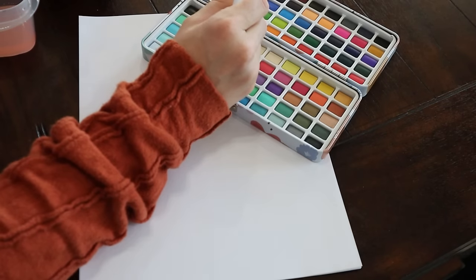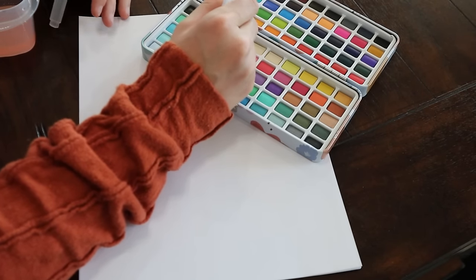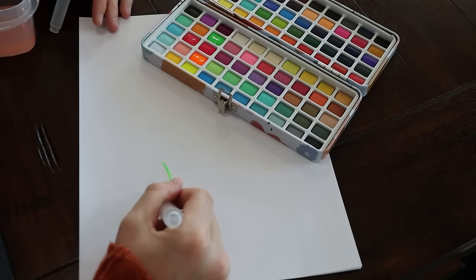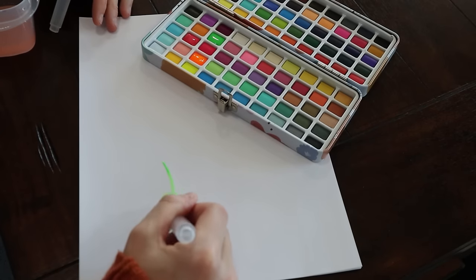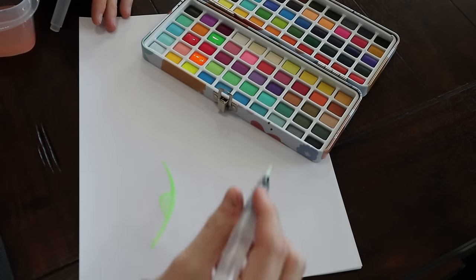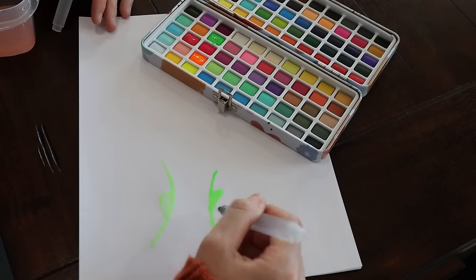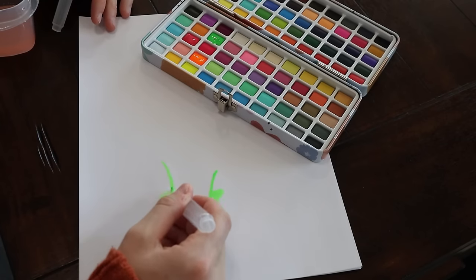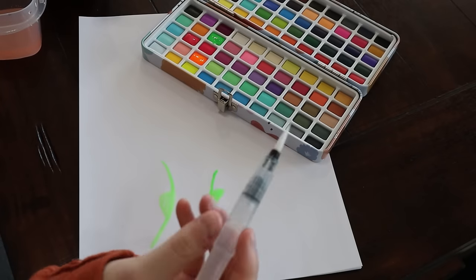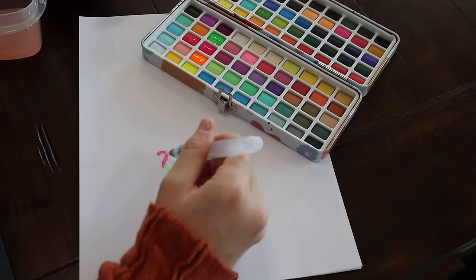So I'm gonna use this green, and we'll draw some flower stems. Whoa, it glides so smoothly. Wow, and that's a very vibrant green. Okay, love, that is so fun. Okay, let's try the biggest paintbrush and let's add some flowers.